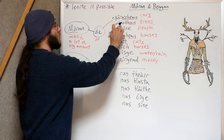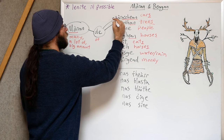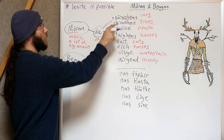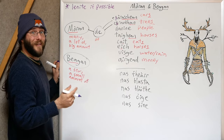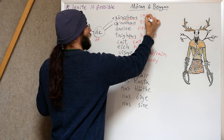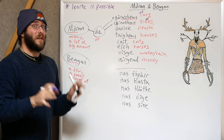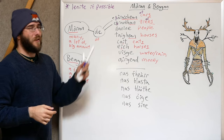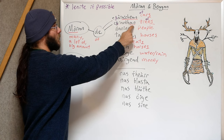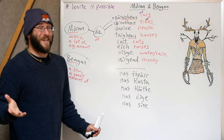Let's do a lot of trees, a big amount of trees. Mòran te. What do we do? Lenite if possible. Mòran te chairgin. Nice. So remember this H, this lenition makes it of trees. Of cars. Technically, this is a big bad genitive. It's big and scary. But it's actually not a big deal. If you have a word like chairgin with this common ending here, you're going to just lenite the beginning if you can, and you're done. It's a pretty simple genitive.